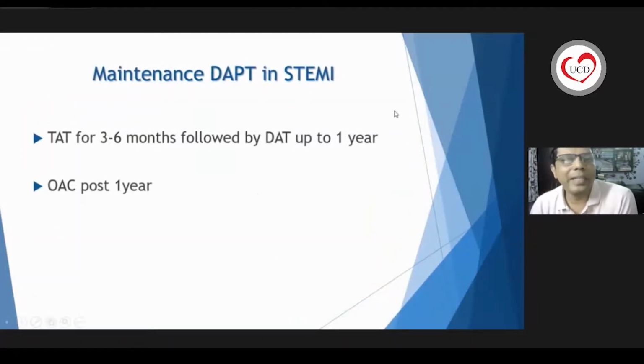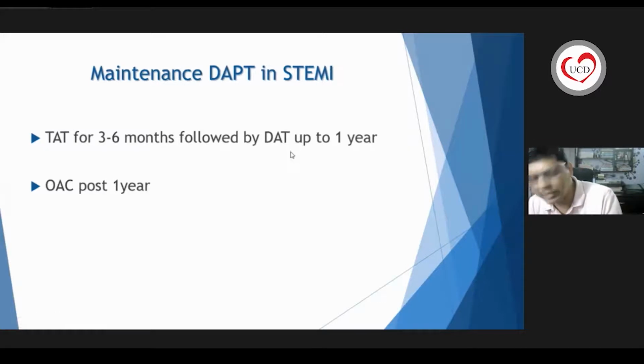And maintenance DAT, yes, maybe a minor change from what we had in NSTEMI. Here, TAT would be for 3 to 6 months, depending on the ischemic and the bleeding risk, followed by DAT up to 1 year. TAT standing for triple antithrombotic therapy, and that is for dual. And again, the same logic: OAC, oral anticoagulant, after 1 year without any antiplatelet whatsoever in an ACS patient.